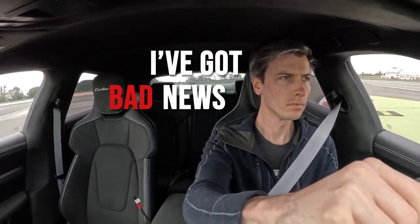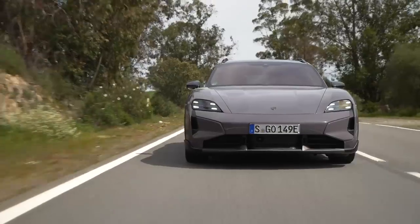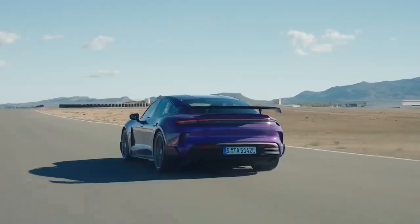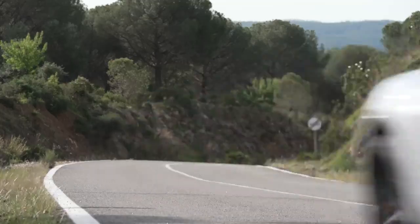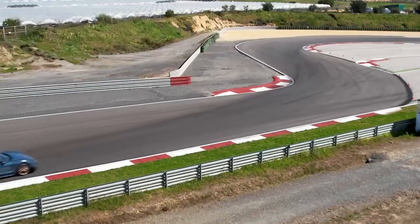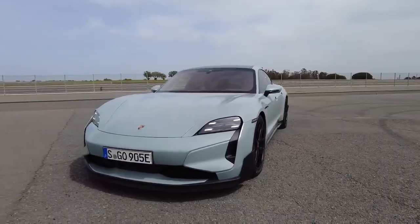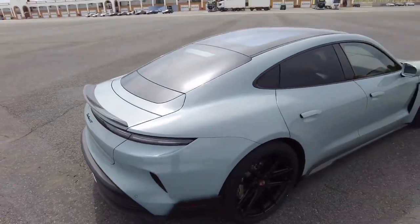I've got bad news for Porsche Taycan owners. Their electric car technology is evolving faster than you can say Porsche Taycan Turbo S Cross Turismo. That is to say, the latest generation of Taycan is here, and the lineup is better in basically every single way. You might think that because it has more battery capacity, that it's heavier. Nope, it's lighter. You might think that because it has way more power, that range will suffer. Nope, it's actually more efficient.